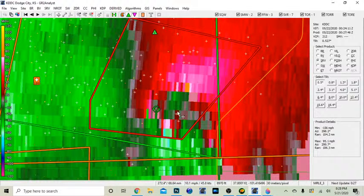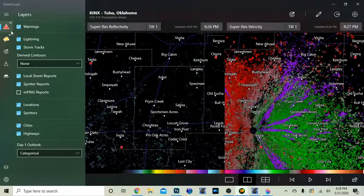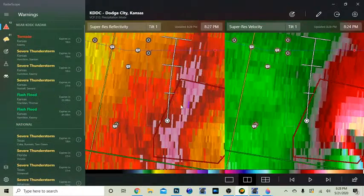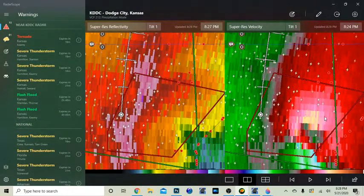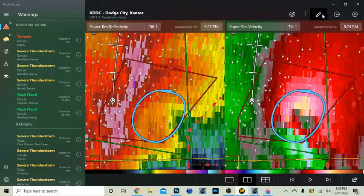Oh, there's your update. It looks like it's trying to broaden out a little bit, so that might be good. Let's go here, get the one in Kansas. Some baseball-sized hail is possible with the storm as well. So it looks like it's trying to broaden out, but you still got a very large area of rotation.